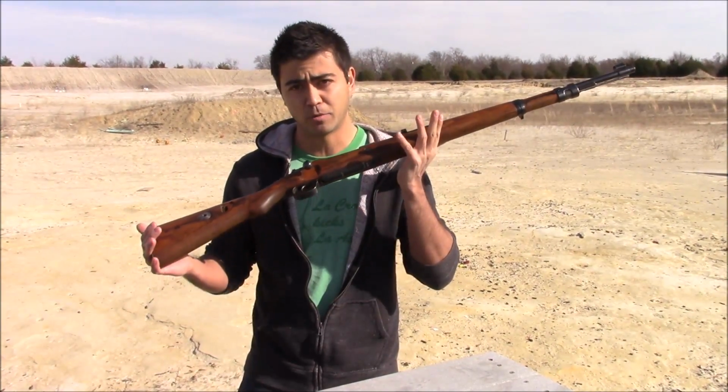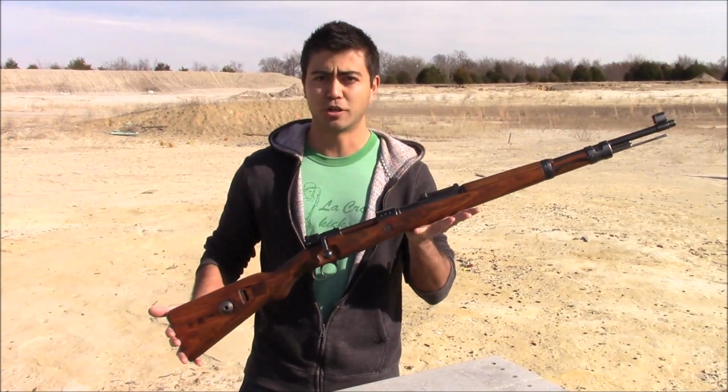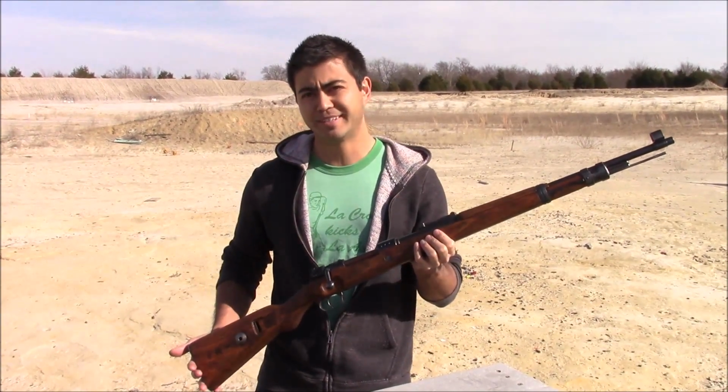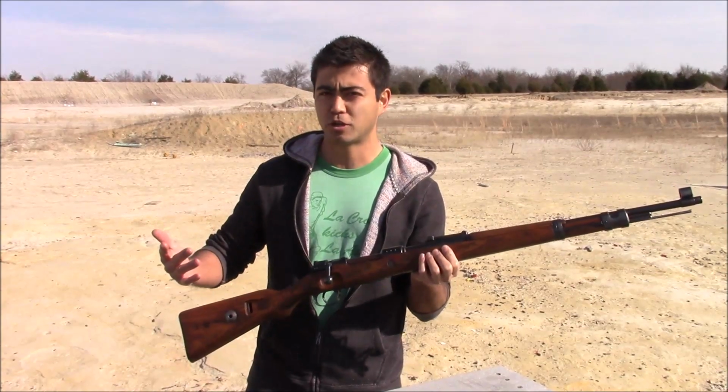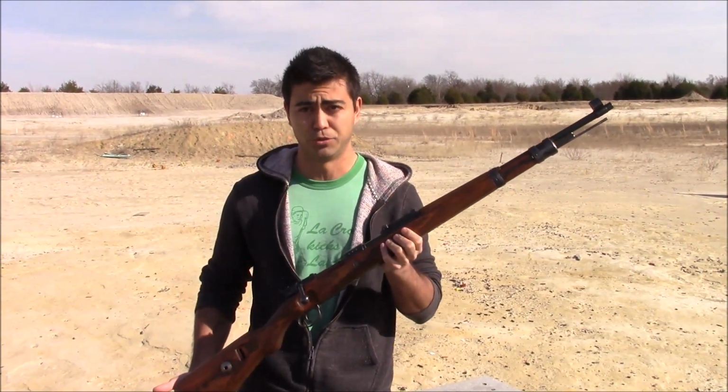Today we're going to take a look at probably one of my favorite bolt action rifles ever made. It's this one right here, the German K98. This rifle was adopted by the German Wehrmacht in 1935 as their primary service rifle, and it continued to be their primary service rifle until the end of World War II.